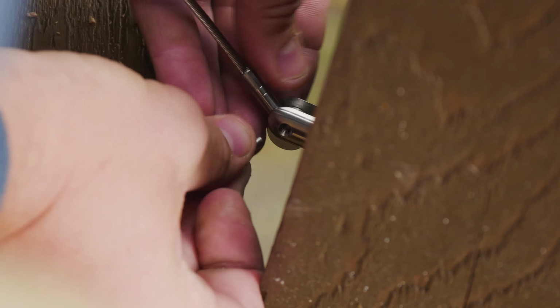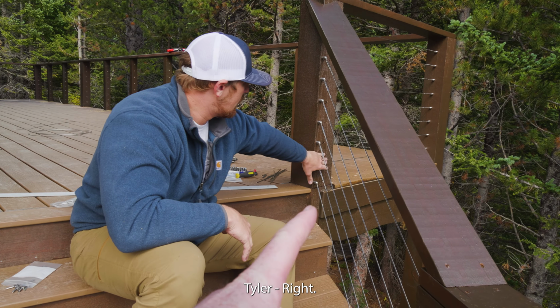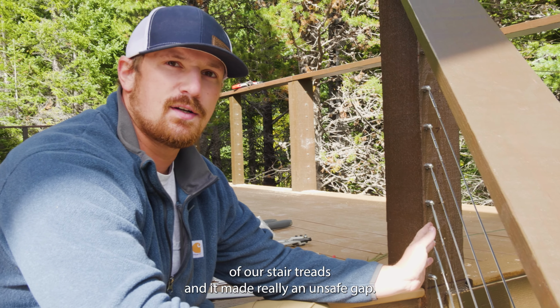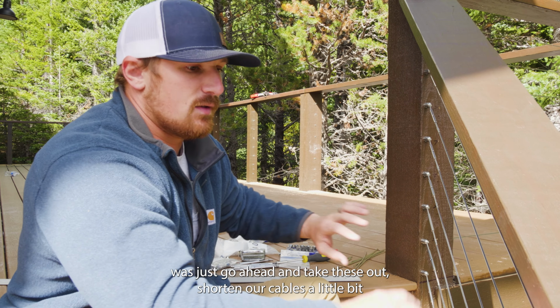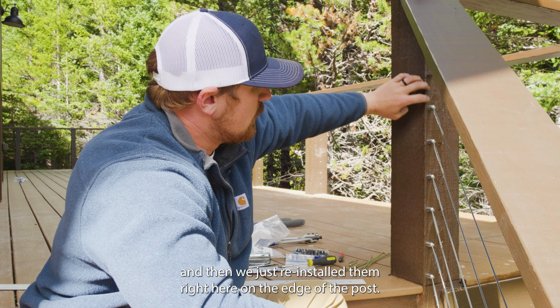So last time we looked at this, the tensioners were on the middle of the post. Right. What we ended up doing first, of course, was we put them right down the center. Well, whenever we did that, all of our cables, especially our bottom cables, were kind of pushed off of our stair treads, and it made an unsafe gap. So what we opted to do was go ahead and take these out, shorten our cables a little bit, and then reinstall them right here on the edge of the post. That way we don't have these cables hanging off the tread of the stairs. And that gap you're talking about is right there.